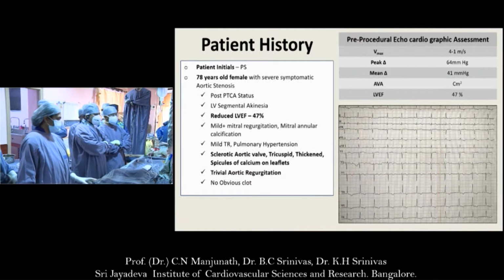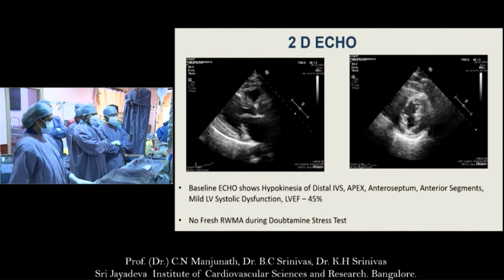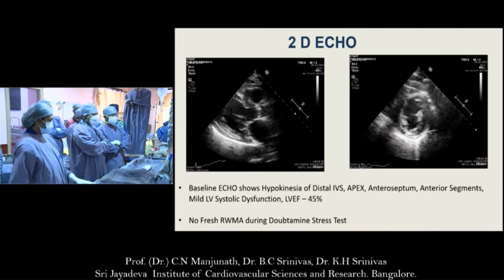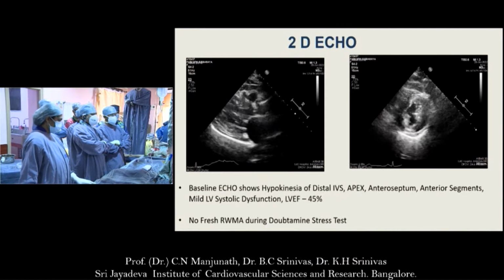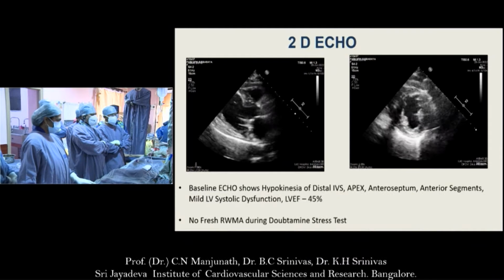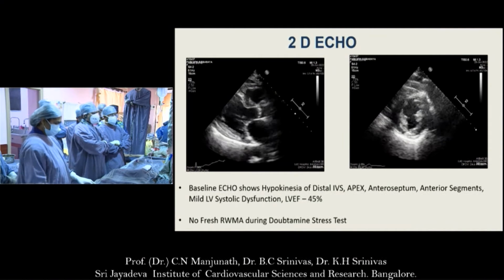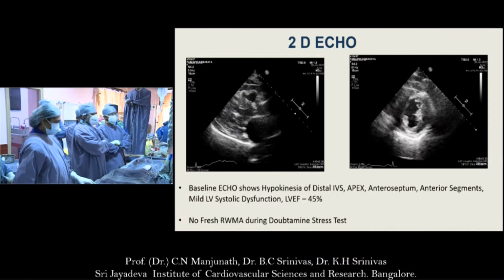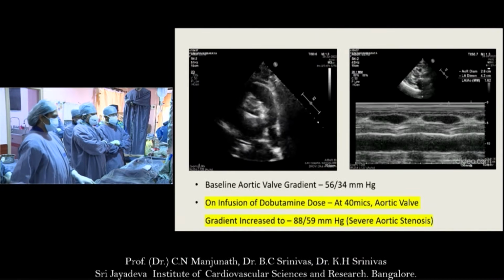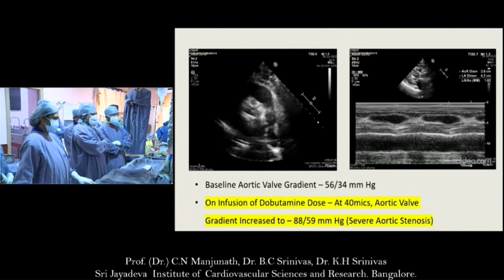Next slide. This is the parasternal long axis of the echo. You can see the mitral valve is normal, and there is left ventricular hypertrophy and mild hypokinesia of the anterior wall because of the previous MI, and there is not much LVOT calcification visible on echo. This is the short axis. You can see here it's a tri-leaflet aortic valve. Today the gradient is around 64 and 41.